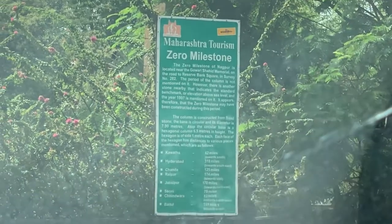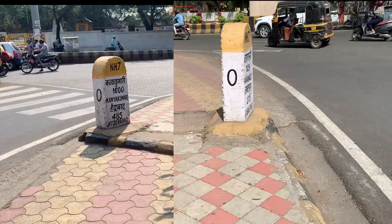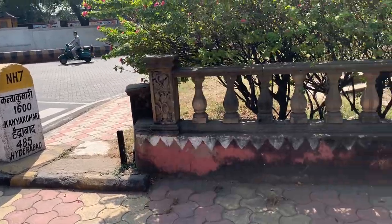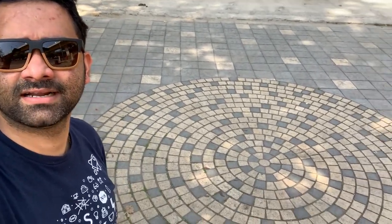Zero milestone in the middle of Nagpur city. It's the center of India. We are at Nagpur city, central part of India. This is the place, this is the center of India. Here is the center, the geographical center exactly right behind me. This is the center monument.